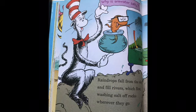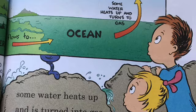Why is seawater salty? Raindrops fall from the sky and fill rivers which flow, washing salt off rocks wherever they go. Rivers flow to the ocean, and as the years pass, some water heats up and is turned into gas. The salt in the water is left, and that's why oceans get saltier as time passes by.